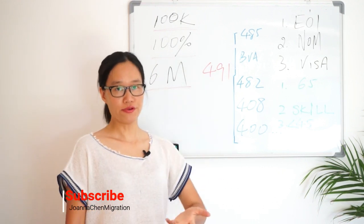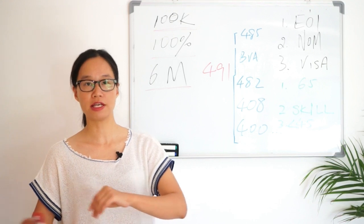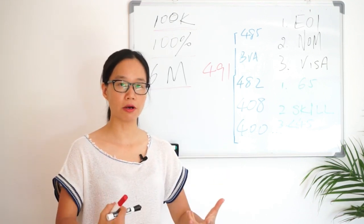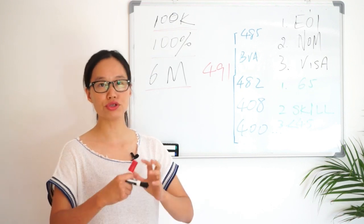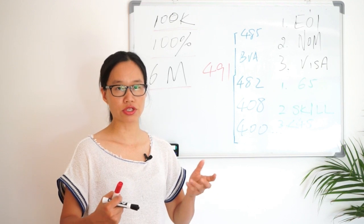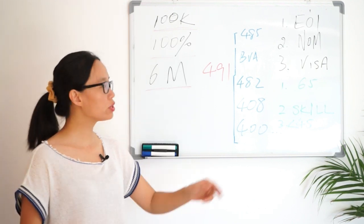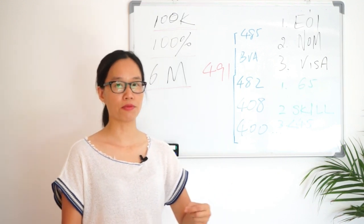Of course, if you're on a student visa, then you apply for a 485 visa. In between, you have a bridging visa as well. Because the course is already completed, you are not bound by the condition of only working 20 hours per week. At this time, you can still apply because your bridging visa A has full-time work rights.